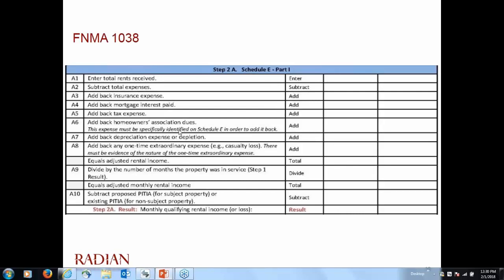You use the proposed payment on here. The question, I always say that if you look at the form, it's pretty much self-explanatory. For the subject property, you're going to use the proposed or existing PITI if it's the non-subject property.